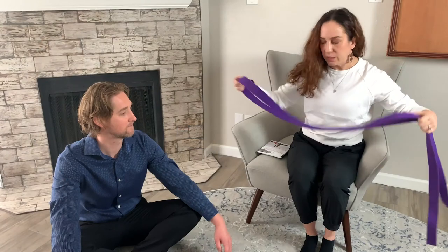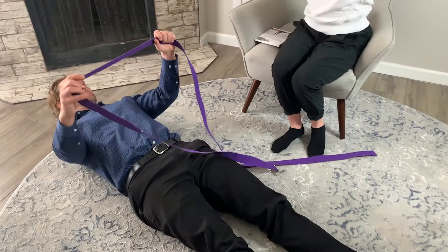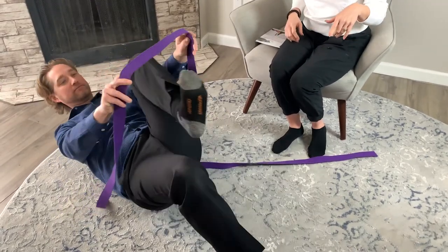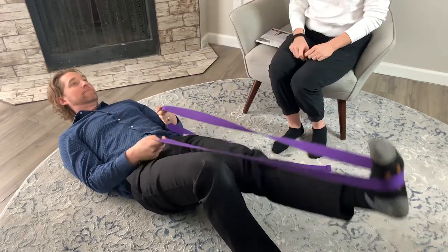Okay. So let's get your hamstrings. Lay down on your back. Hold the strap on either side. Let's start with your left leg. I'm just going to wrap it around the ball of your foot, and go ahead and bring it straight up.